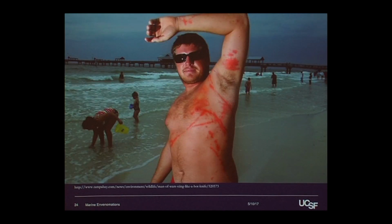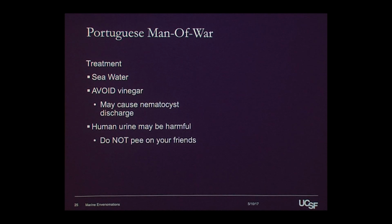So this gentleman, this is actually in, I think, like the Tampa Times or something. He was very proud of his encounter of a Portuguese Man-O-War, and this is the scars that it left him. So you can see the rash is similar in appearance to what we saw with the box jellyfish. It tends to not be as severe though. So what do you do about it? This one's different.